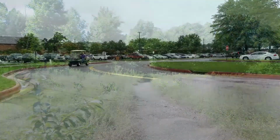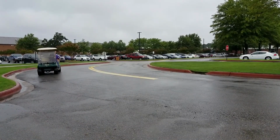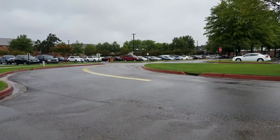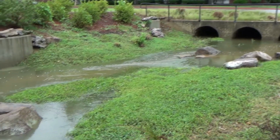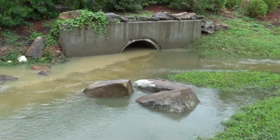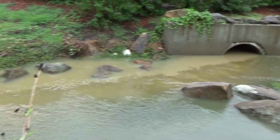can all suffer. As faculty and staff, we often find ourselves traveling around campus. This puts us in a unique position to be able to help keep our waterways clean by spotting and reporting pollution that can make its way into the stormwater runoff.